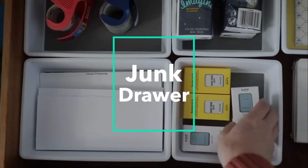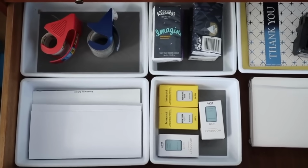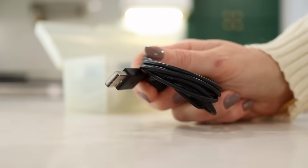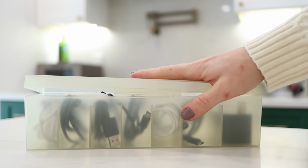The junk drawer. I have an entire video coming about a junk drawer, but I find that if you take 5 minutes once a month, a junk drawer is not all that hard to maintain. Your wires. This is another one like junk drawers that I find we tend to organize them and then we tend to not be really good about maintaining that organization as we grab the wires when we need them. So once a month, take 5 minutes and just quickly reorganize them.